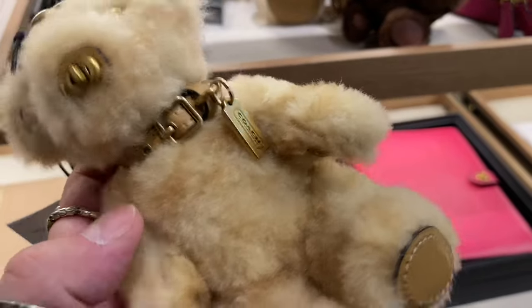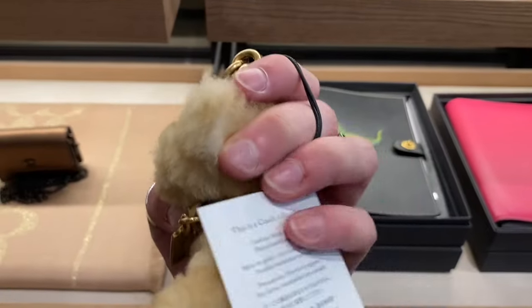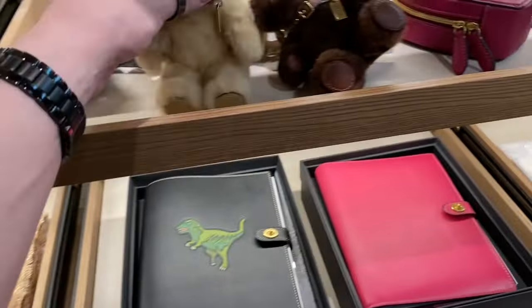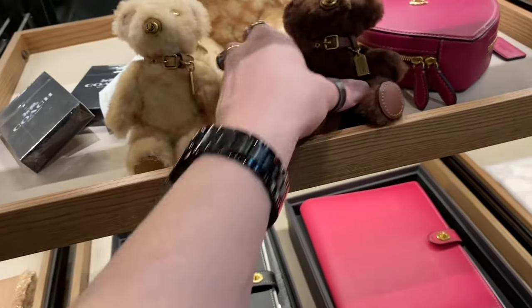And then to close off this shop with me, we got some teddy bears in shearling. I'm not sure if I showed these off before yet or not, but they're bag charms. Collectible bag charms. Probably better to use them scarcely, use them once in a while, but they're very cute.